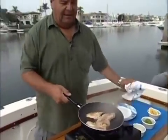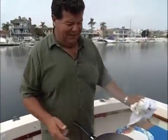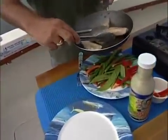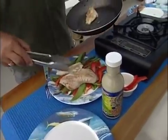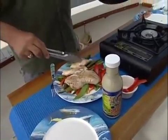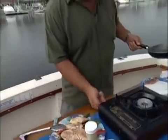That's done. That looks so good. So all we're going to do now, take our fish, drop it right on top of the vegetables. And you have a really nice, healthy meal. And it's a great tasting fish. You're really going to like this.